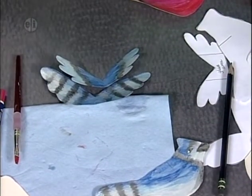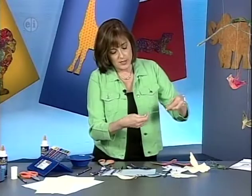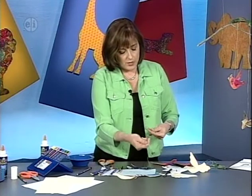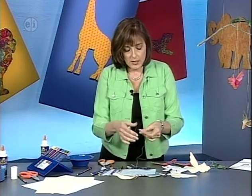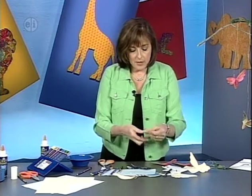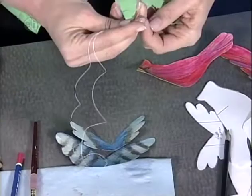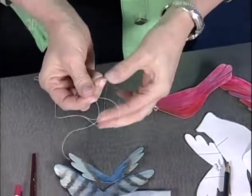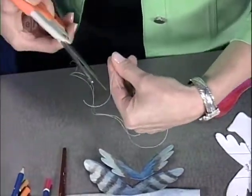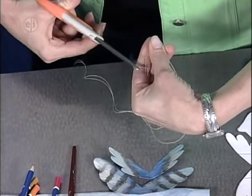And then I've cut a length of thread. It's about 36 inches long. And I'm just folding it in half. I'm going to hold it, and about 5 inches up, I'm going to put a knot in it. Then I'm going to take these two ends, make sure they're nice and even to each other.